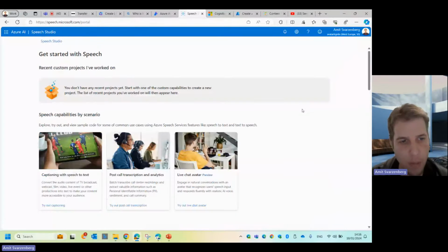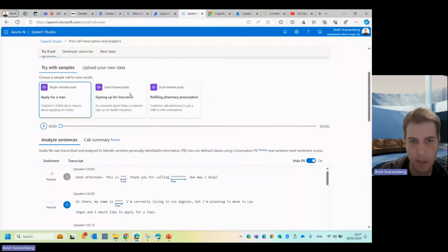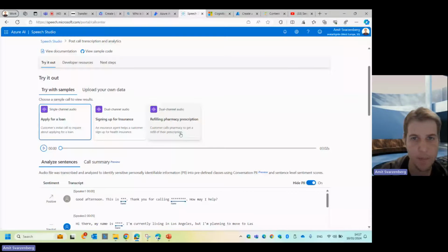So now, after I spoke Japanese, you can do captioning with speech to text. You can also create analytics of conversations. Nadir showed before how you can take a call from a car accident into an insurance company. But for people who need to comply with GDPR and handle sensitive information, you need to remove the PII, the personal information. So everything is done for you for free. You can also use it for more advanced applications.